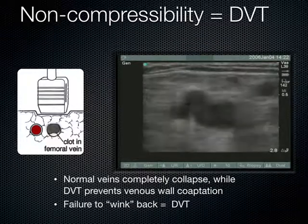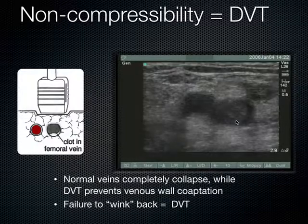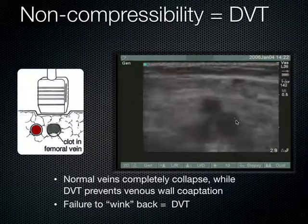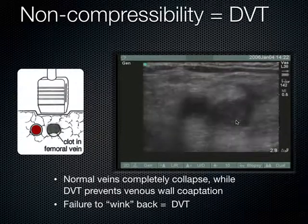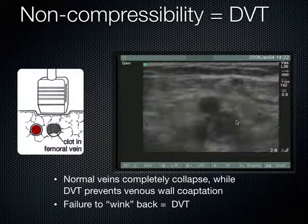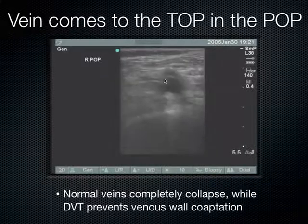Here we are compressing. These are the arteries. Here's the vein. We're compressing. There's no compression there because there's a clot there. Now, once you identify a clot, you don't want to keep compressing it. You want to just capture this, again, on a video format, I think is best, and show it to one of your colleagues.